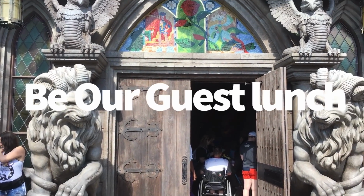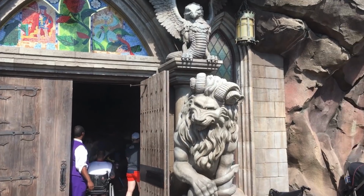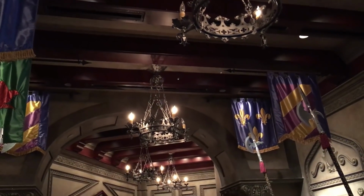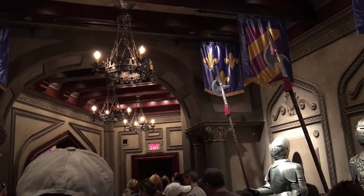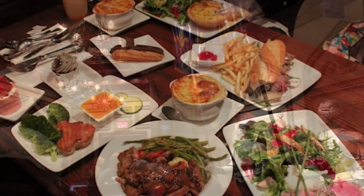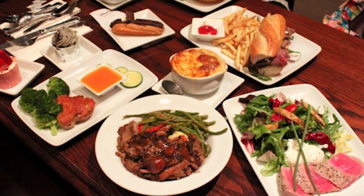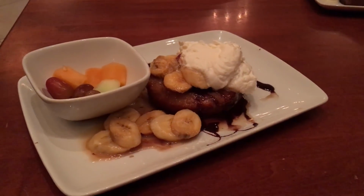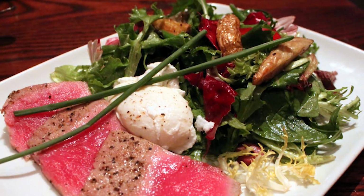All right, heading over to Be Our Guest. Be Our Guest lunch is our favorite, as many of you who watch the channel know. So if you're looking to dine like royalty on a budget, we suggest making that reservation at Be Our Guest restaurant, but just during lunchtime. The restaurant functions like a quick service spot for breakfast and lunch. Now, breakfast is way overpriced. We do not recommend going there for breakfast, but lunch is actually decently priced and it's great food.